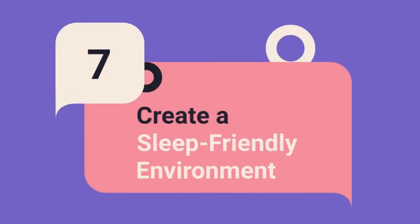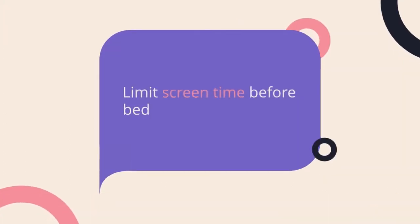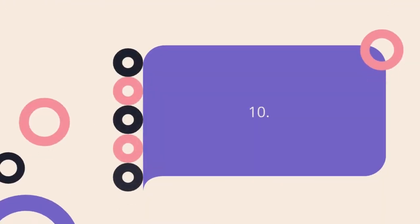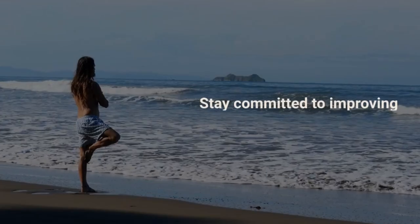7. Create a sleep-friendly environment. 8. Limit screen time before bed. 9. Seek medical attention for underlying conditions. 10. Stay committed to improving your sleep hygiene.